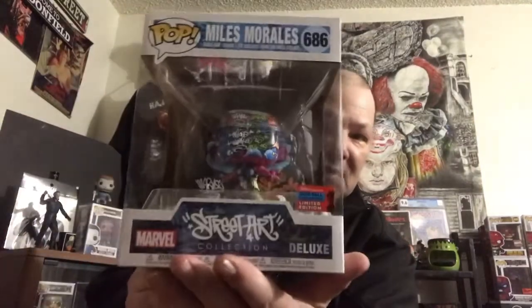All right, so NYCC. I've been waiting to have my whole collection of pops together before I did a video. Anyways, first one up is Mr. Miles Morales. It's a really cool pop. At first, I didn't think I was going to get it, I wasn't sure. And then when I saw it in person, I was like, yeah, I think I want that.